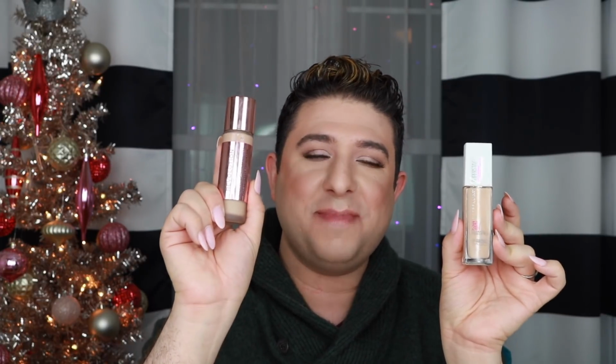For foundation, I did pick 2. One is a winner. The other one is a very, very close second that I felt I needed to include both. The 2 are the Maybelline Superstay 24 Hour, and the second is the Makeup Revolution Conceal and Define Full Coverage Foundation. I did do a full video on both of these, actually. It's tough because I find that they both wear really well, they both keep me matte, and they both are absolutely stunning on the skin. But I find that lately I've just been reaching for this one a little bit more.